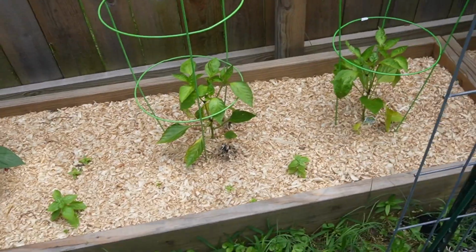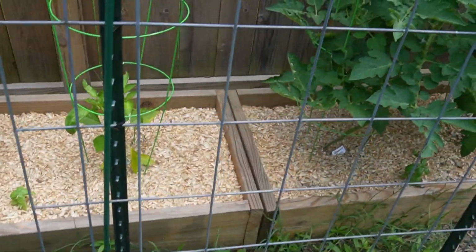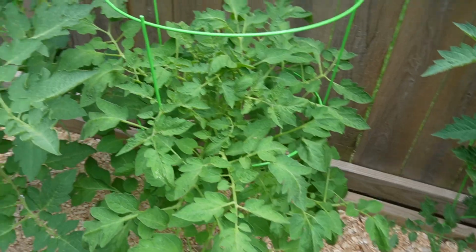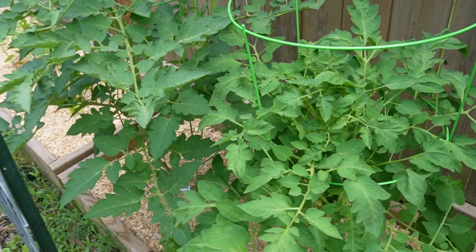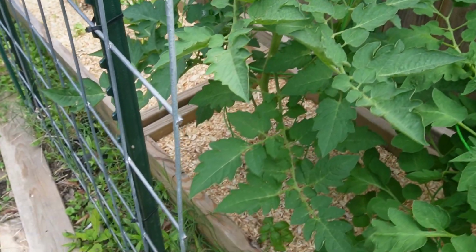So the peppers slowly coming along. I've still got more of those to go out actually. I've got some hot ones. I'm still working on hot peppers for a friend of mine. Now then, this is where there's a bit more action going on.